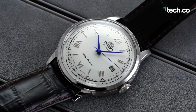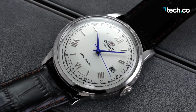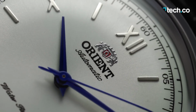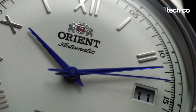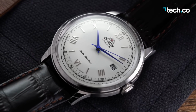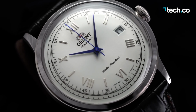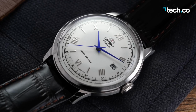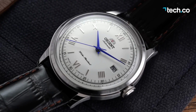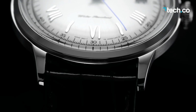Each version of the Bambino has a different stylistic approach to the dial and handsets. However, all Bambinos within the main 5 versions share the same movement: the in-house automatic Orient F6724. This self-winding movement features 41 hours of power reserve and is rated to an accuracy of -15 to +25 seconds per day.